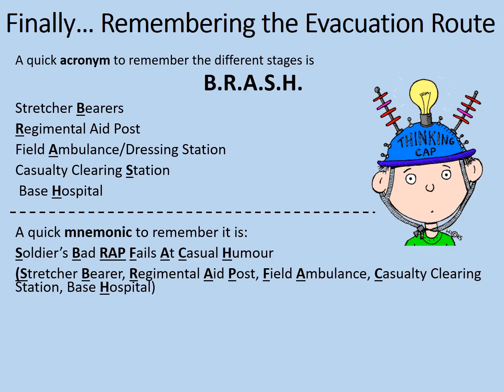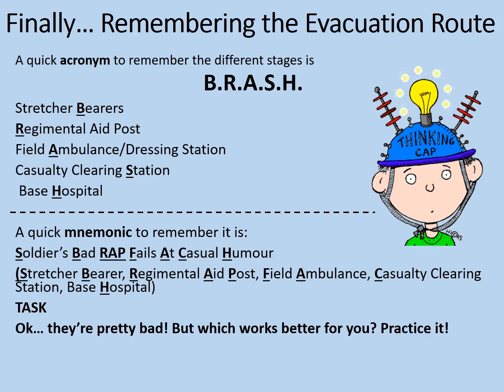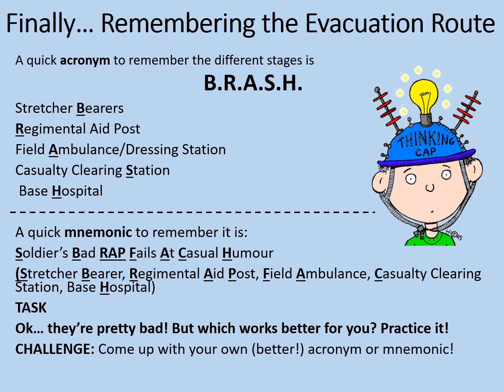Which one do you prefer? Do you prefer the acronym or the mnemonic? Decide now. They're pretty bad, but decide which actually works better for you by practicing it.